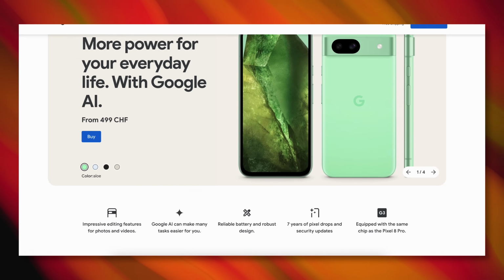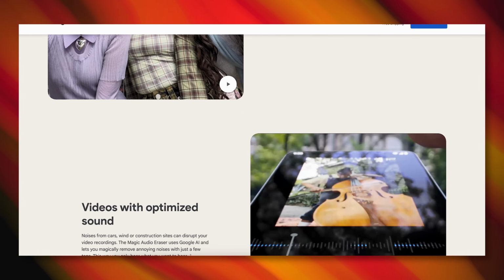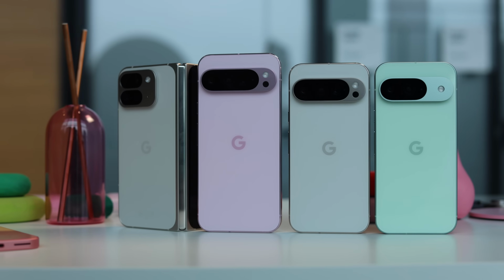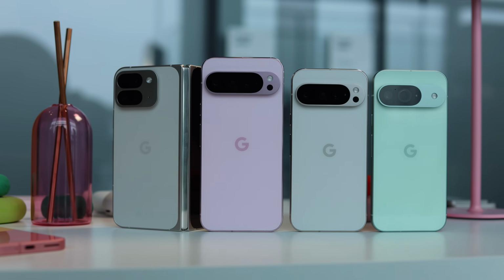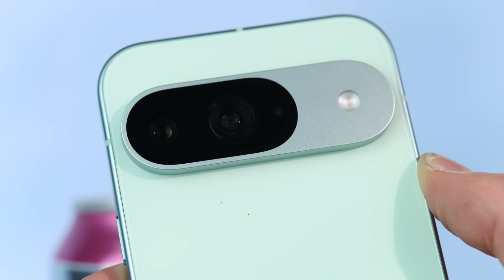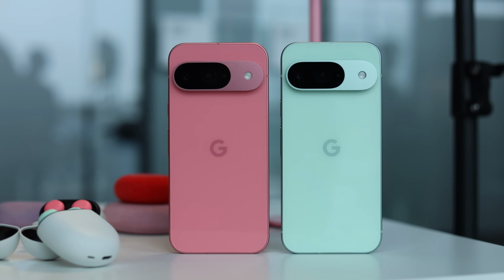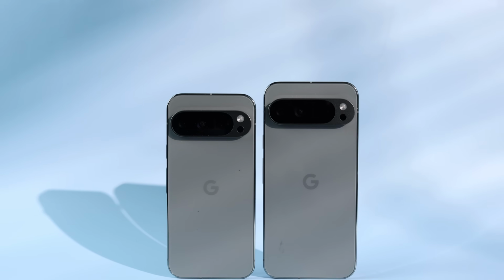The lineup starts off with the budget-friendly Google Pixel 8a, selling for $399. It's already typically my top recommendation for Android mid-range phone buyers. Great camera performance, overall a really nice Pixel experience. Then going up to the Pixel 9, you add an ultra-wide lens, a better display, and a more powerful Tensor G4 chip on here, the same as the other flagship phones. It's $650 though.